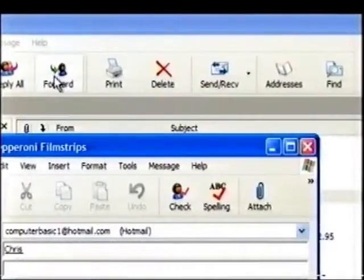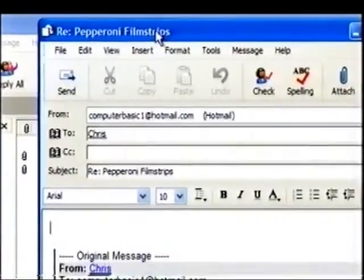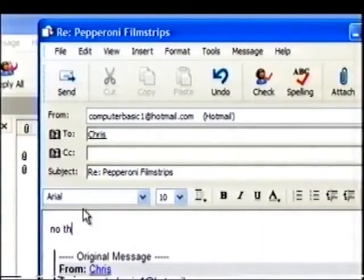Now, this opens the email in a separate window and works just like a word processor. Move your mouse to place the cursor and then type your message. When you're finishing your reply, just click the Send button. So that's how to receive and reply to email. Now let's compose a new email message.